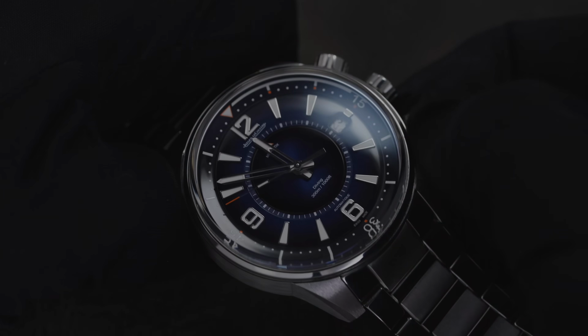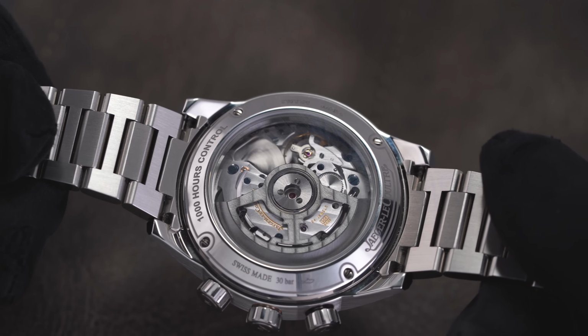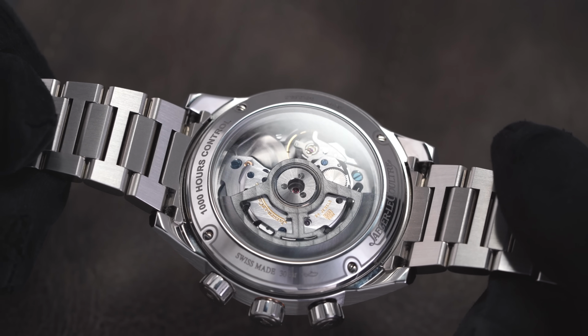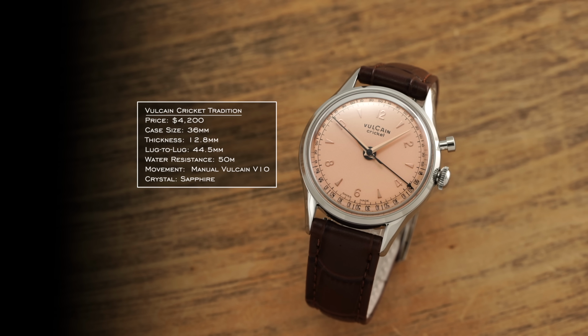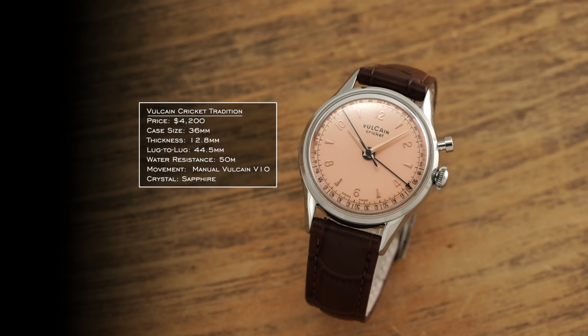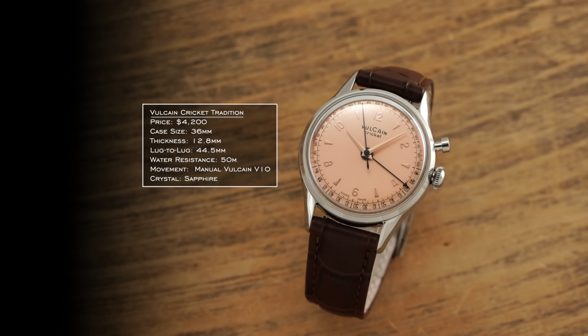For our first watch here, we have a mechanical alarm, and a mechanical alarm is pretty much exactly what it sounds like. Offering an audible mechanical type of alarm, typically set with a fourth hand, just like you'd find in an old school analog alarm clock. And for our alarm watch, we have one of the biggest historical players in that field with the Vulcain Cricket, which recently has undergone new ownership and is looking better than ever.